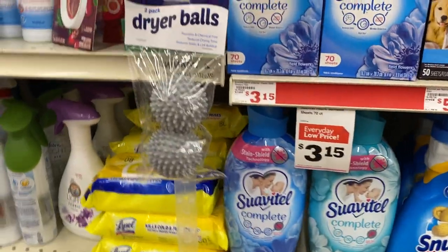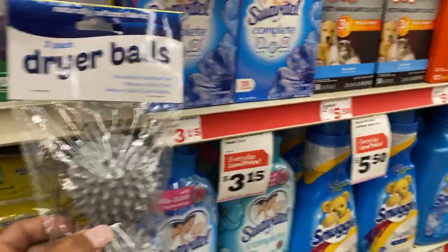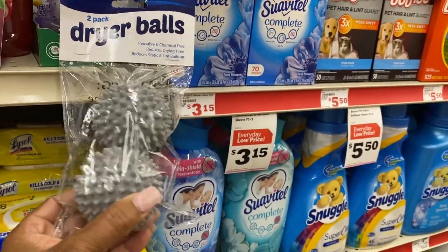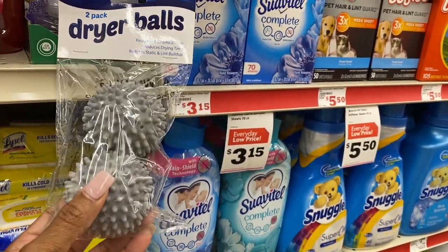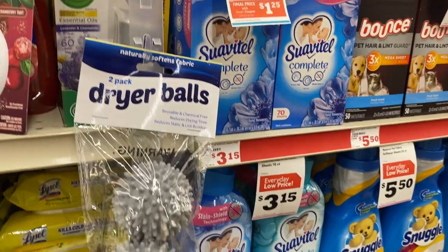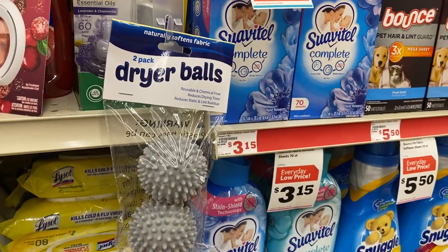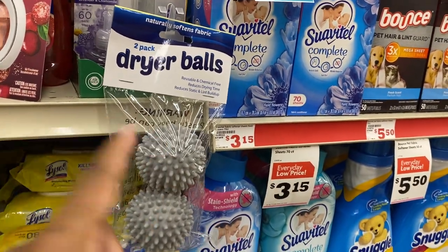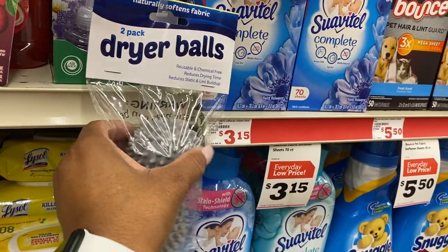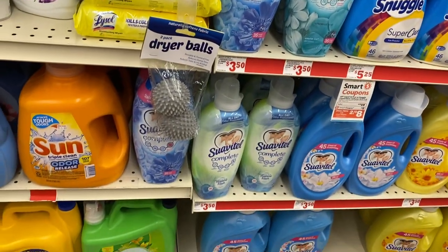And this right here, guys, I've been seeing this a lot. The dryer balls. Does anybody like these? I've never tried them. Real hard. So, are they supposed to take the place of dryer sheets? Interesting. Now, the ones I have seen, they're like white furry balls. I've never seen the ones that look like little spikes. But hey, maybe one day I'll try it out.